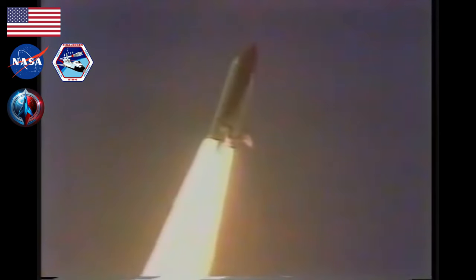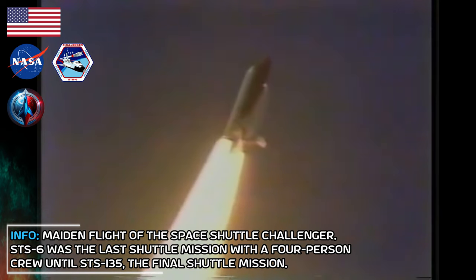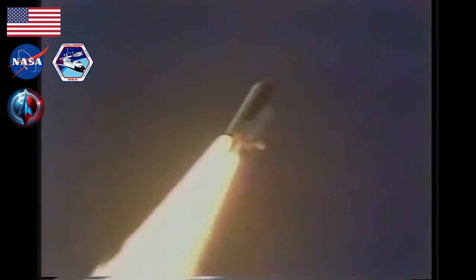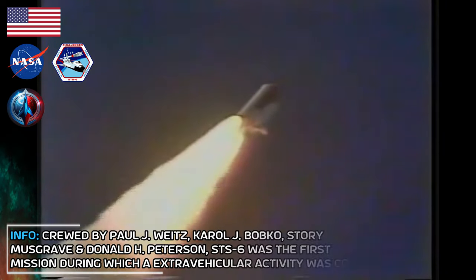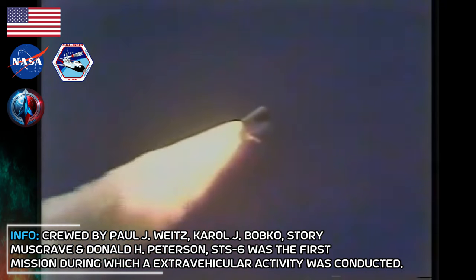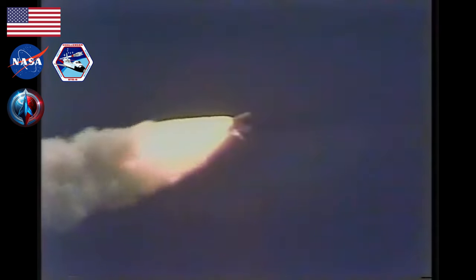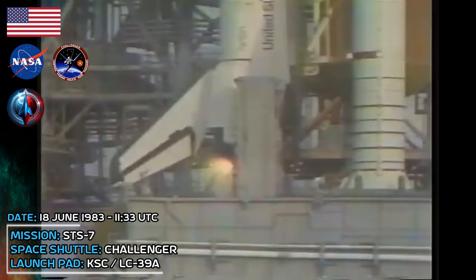The period of maximum aerodynamic pressure. Thirty seconds elapsed. Throttles on all three main engines coming down to 81%. Velocity 2,000 feet per second. Altitude 3.5 miles. Downrange 2 miles. 1 minute elapsed. T minus 10, 9, 8, 7, 6.